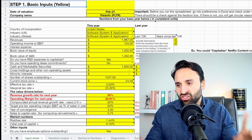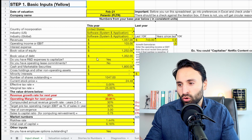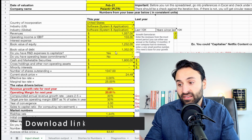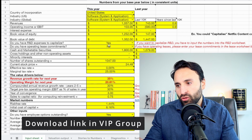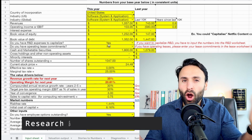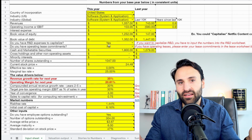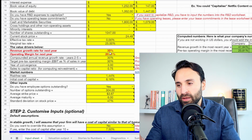Now, this was actually inspired by a spreadsheet which was created by a professor of finance at New York University. What I've done is adapt it to make it slightly more user-friendly, and I've added on a few extra little bits. But yeah, it's a very advanced spreadsheet. So I filled in the industry, I filled in the revenues, I've even capitalized R&D expenses. R&D expenses in accounting terms are classed as an operating expense. And basically when you capitalize them, you move them over to the balance sheet and you can spread out those expenses over a period of time.